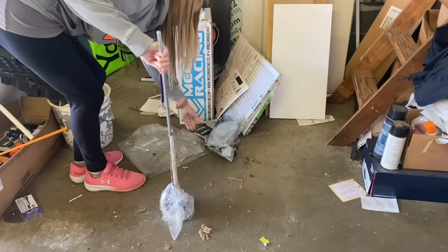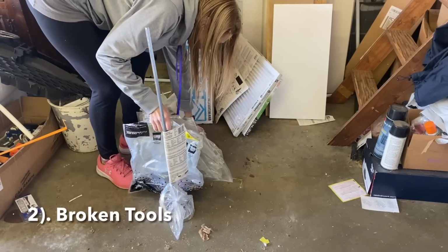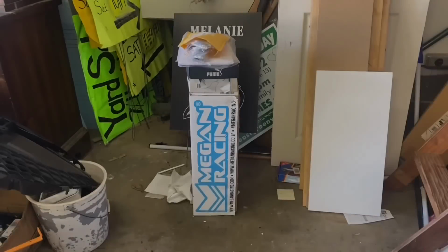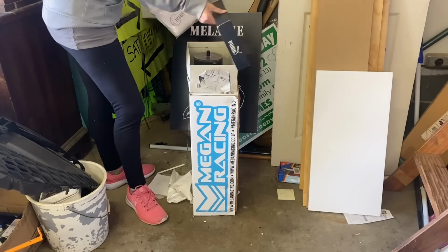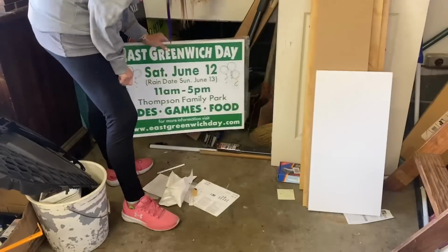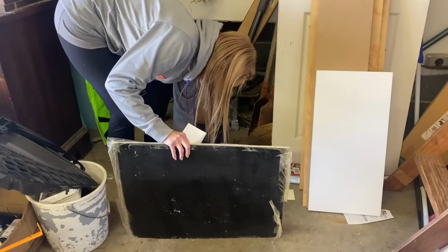Another thing that I had noticed Hubby made quick decisions on was broken tools. You know, the tools that don't work anymore, or if he had duplicates of one, because he knew he wasn't going to use them. And under that same umbrella, he had tools that were good, that weren't a duplicate, but he knew he wasn't going to use them. So he put them in his sell donate pile. So tools are a good thing to go through and declutter quickly.